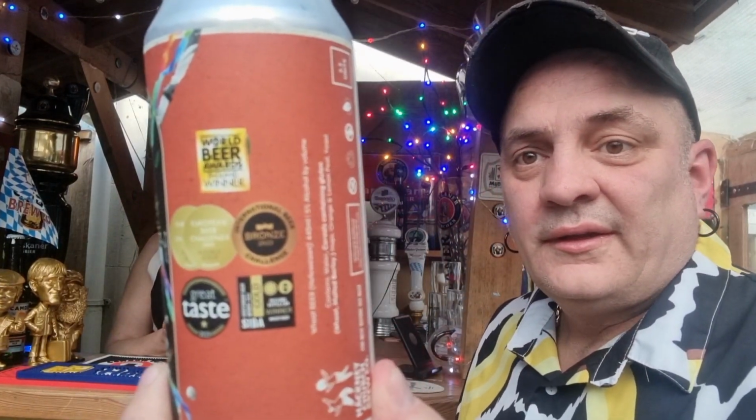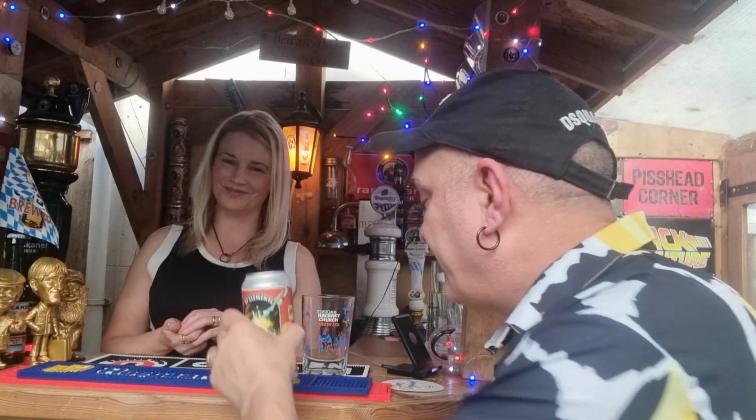One we've done before, some time ago now, which wasn't actually our first beer, because the Hellies we tried first. Yeah, it was. So, as you'll have seen by the thumbnail, it is the St Clements wheat beer. It comes in at 5% ABV. It's an award winner. Quite a few of them as well.